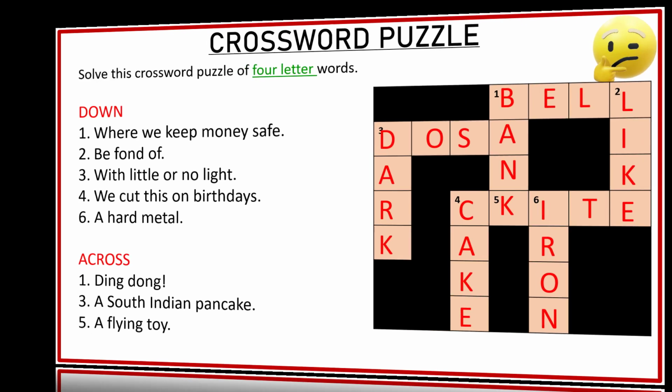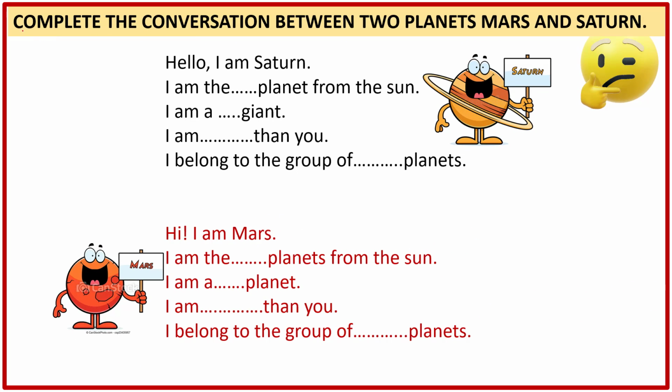Next puzzle. Complete the conversation between 2 planets, Mars and Saturn. First, Saturn says, "Hello, I am Saturn. I am the dash planet from the Sun." Which number does Saturn come after the Sun?